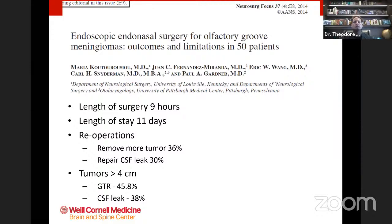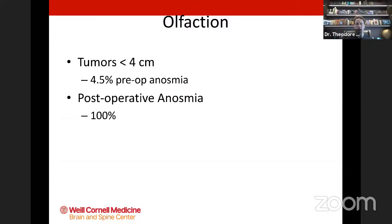If you look at endonasal surgery for olfactory groove meningiomas, the results are not so great. And this is out of Pittsburgh. These guys are great surgeons, so it's not a technical issue, of course. But length of surgery was 9 hours, length of stay 11 days. 30% of patients needed a reoperation, 30% needed a repair of a CSF leak. And gross total resection rate, if it was greater than 4 centimeters, was only 45%, which really is pretty low. And CSF leak, 38% if the tumor is greater than 4 centimeters.